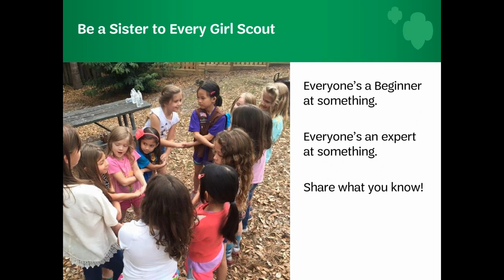And then just one final note, as we've been talking about these new journeys and these new badges, we want to keep reminding people that everyone is a beginner at something and everyone is an expert at something. And so while for some people it might be easy to build a robot, for other people it's easy to build a fire. And we need to work together and pool our resources so that we can ultimately give girls a great experience. So make sure that you're working together with your neighbors and in your community to find people who are experts and comfortable at leading these programs with girls, especially if you don't feel comfortable doing it yourself. So we look forward to hearing more about how people are using the new badges and the journeys.